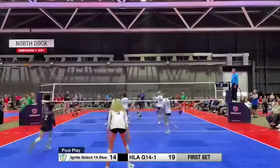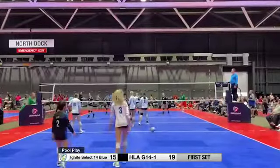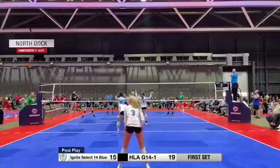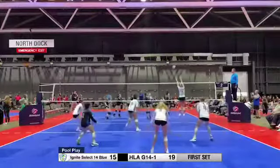Maya with a serve deep, and that's going to be an ace for Maya. HLA just split apart. No one going for the ball, watched it fall right in front of them. Maya with another deep serve. HLA going to set up their outside hitter, who hits it deep.